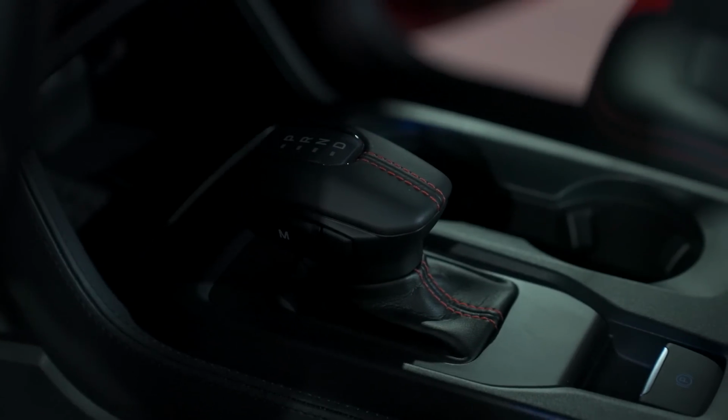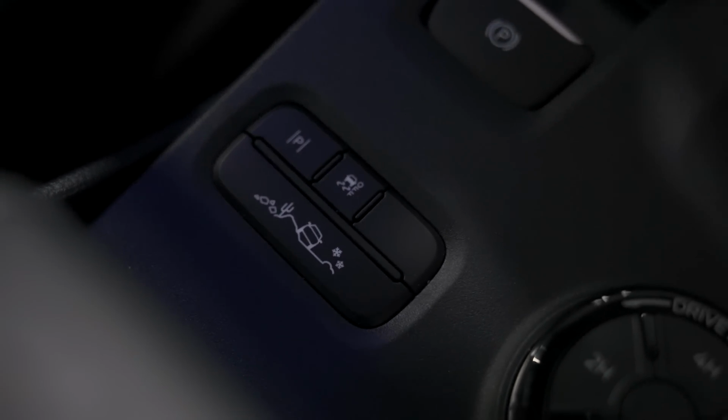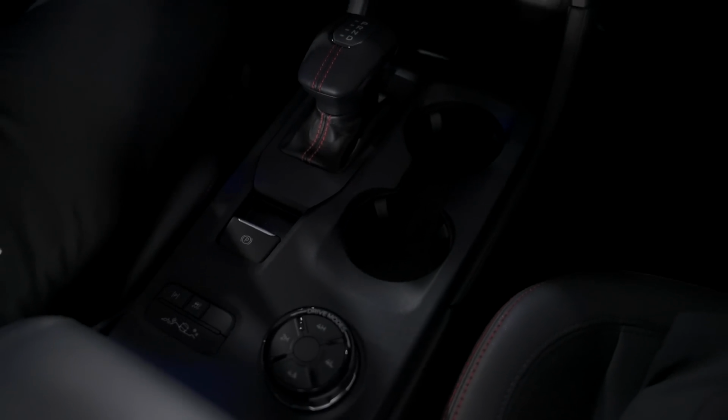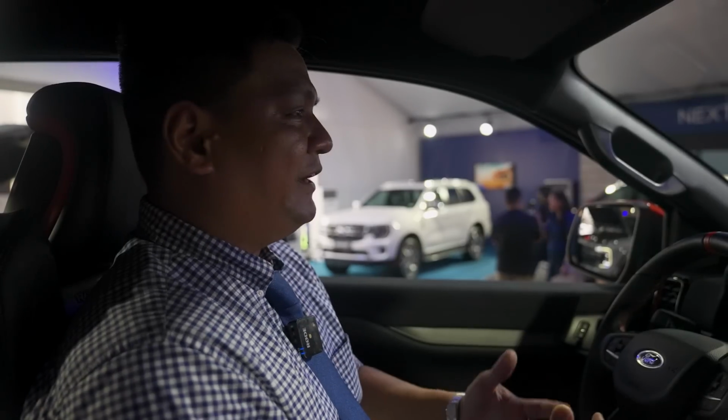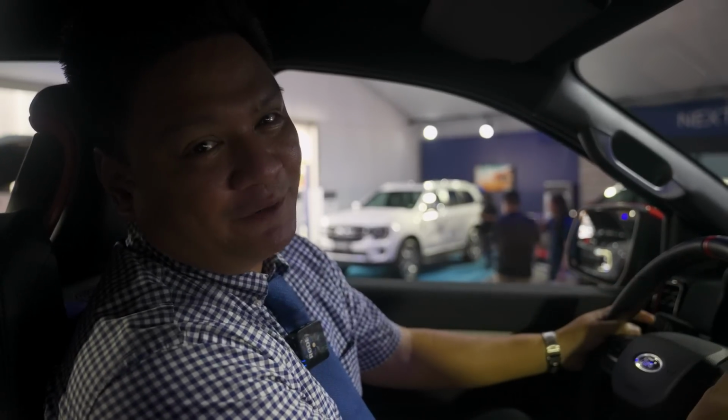You got this shifter right here at the bottom, automatic parking, automatic brake hold, as well as this terrain management system for 4H, 2H, 4L, and 4A. And of course, different terrain management modes that you can choose between, gravel, snow. Of course, Baja mode is available and makes another appearance.